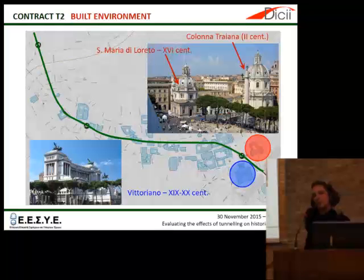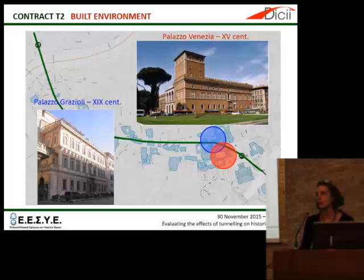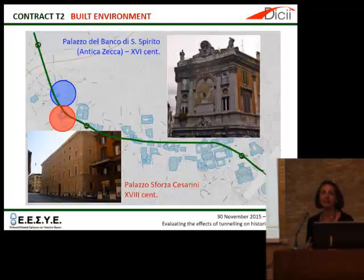It was built by the Savoia king at the end of the 18th century as a landmark of the new monarchy coming to Italy. And many buildings like Palazzo Venezia, which is very beautiful, and the Church of San Marco, the Palazzo Graziano. Further down the line towards the river, the Palazzo Sforza Cesarini, the Palazzo del Banco di Santo Spirito. So a very high density of very important buildings that need to be dealt with quite carefully.